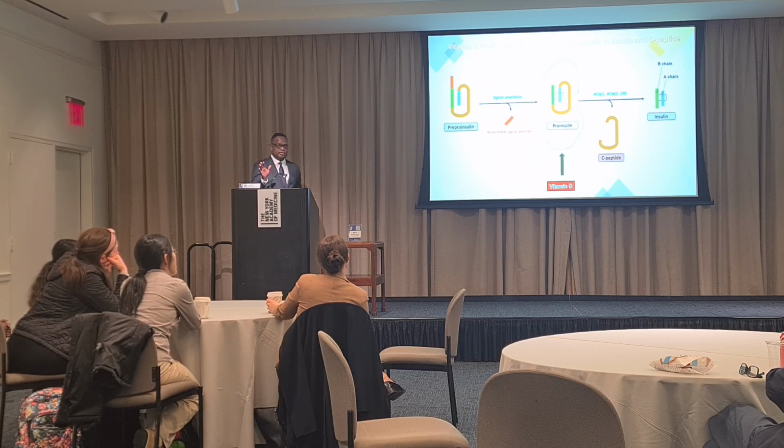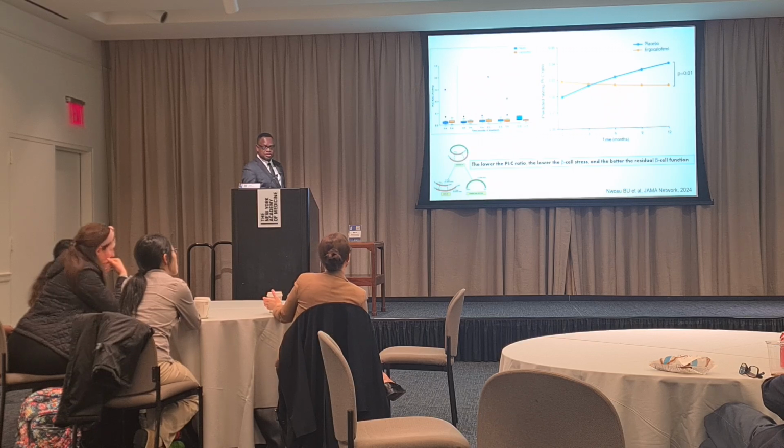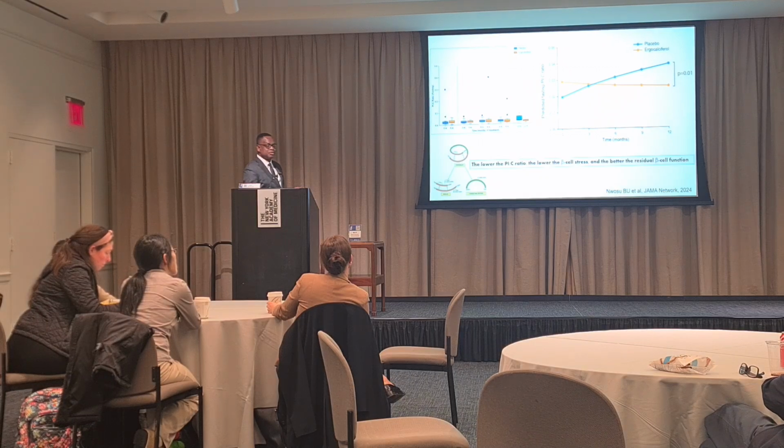And this is the holy grail in disease-modifying therapy research. You have to show this thing called PIC ratio reduction, because the lower the PIC ratio, the lower the beta cell endoplasmic reticulum stress, and then the better the residual beta function, and the healthier the beta cells are. So we showed that even though the placebo group started at a huge advantage, lower PIC, they lost that advantage over time. Look at vitamin D. They started at a huge disadvantage, but they kept that PIC ratio low. And that's why we were able to show a significant difference at the end of the study.